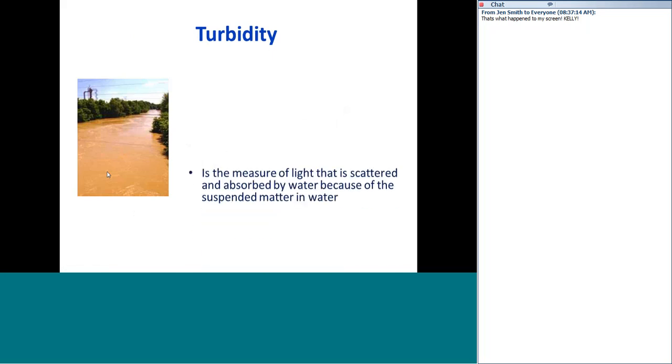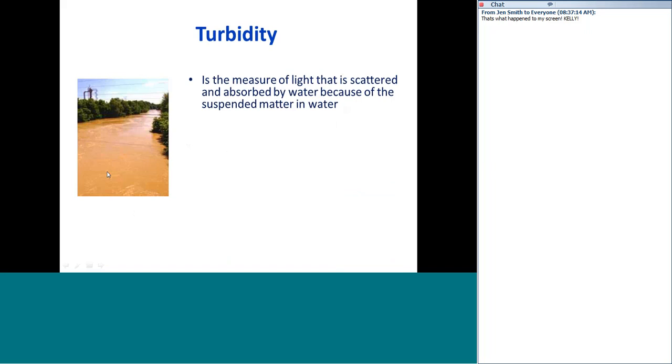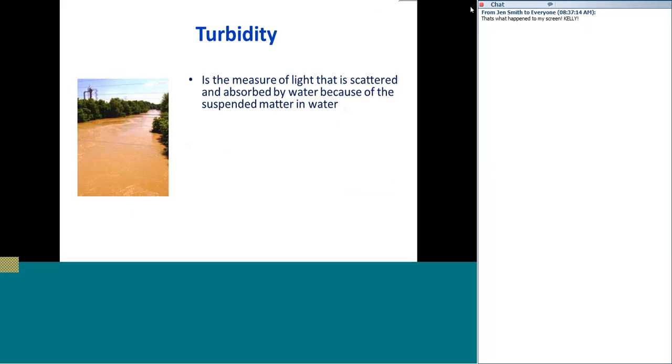Turbidity. Turbidity is not suspended matter in the water. It can be caused by suspended matter in the water, but turbidity is actually the measure of light that is scattered and absorbed by the water because of the suspended matter in the water. So turbidity is a measure of light.